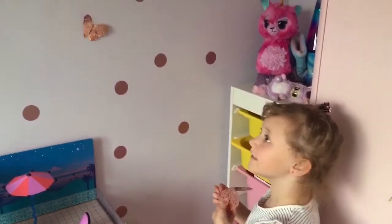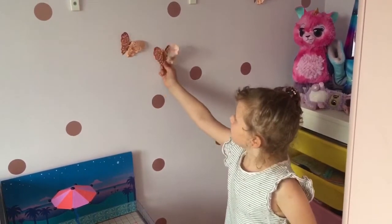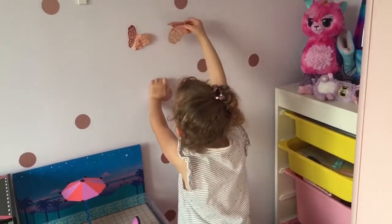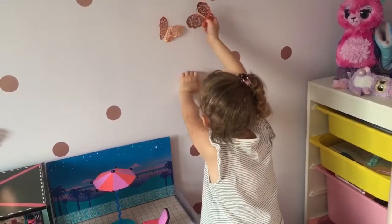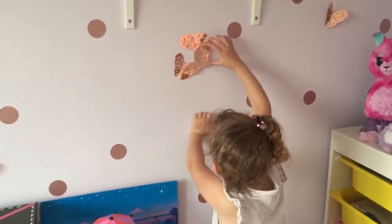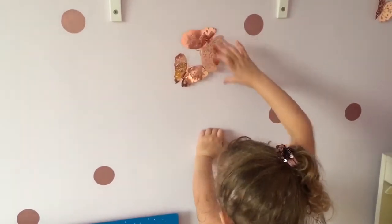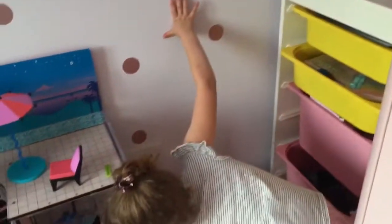Now we're going to put this last one on. As you can see, we've done a white right there or right there. Right here. Or like they're flying together. Here or here. Just to go around it somewhere. Look, it's kissing. It's okay, I can put that back on.